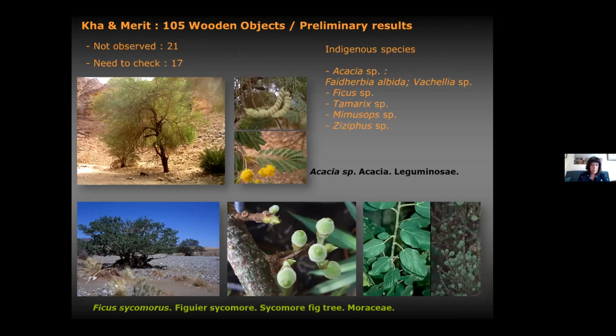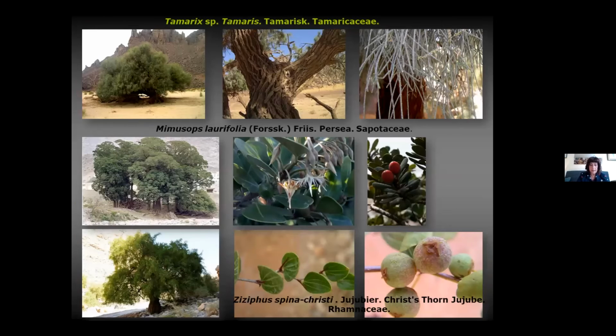opened. So far, among the native species that we have been able to observe, we have acacias and fig trees, very common in the Egyptian landscape. We also found different species of tamarisk, persea, or jujube. Here you have some illustration of the shape of the tree, leaves, and fruits.